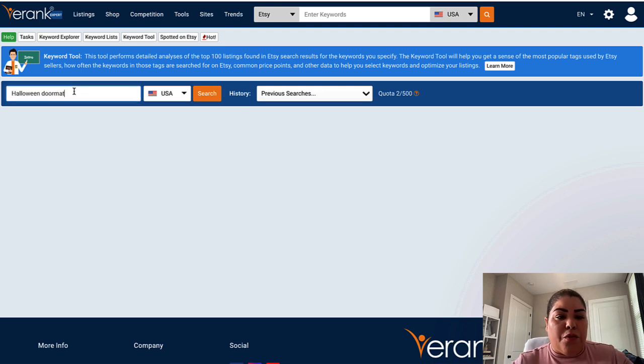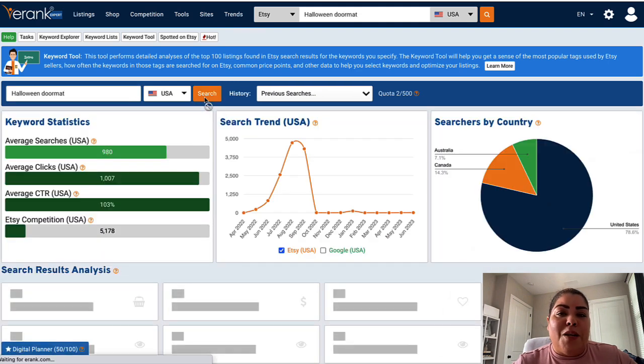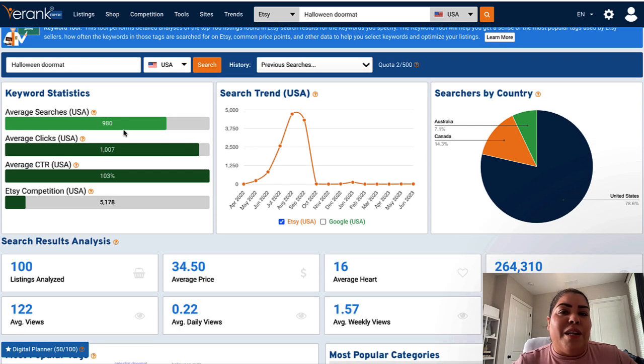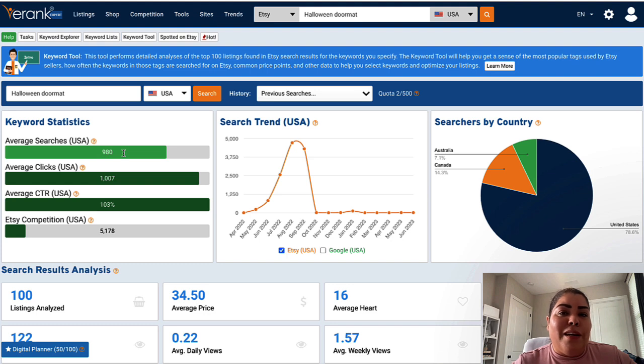So let's go ahead and do the first one. Halloween doormat, and go ahead and do search. Now from here, it's going to give you a lot of information about this particular keyword. And as you can see, this keyword is already generating 980 monthly searches, which is actually a pretty good keyword.